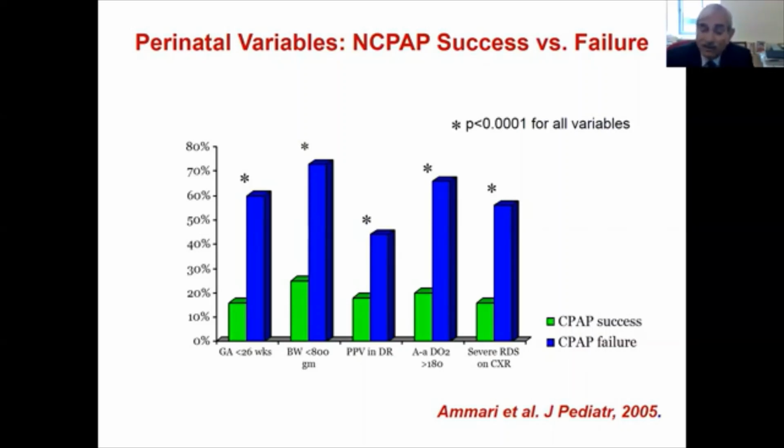And there is a lot of data now emerging that even few mechanical breaths in the delivery room, intubation, the process of putting in a tube, that's why LISA and MIST have been around, that all these are big components for development of chronic lung disease. So if you can expand the lung physiologically and keep it open with CPAP, there's probably nothing better, because that's what you're trying to do with the intubation.